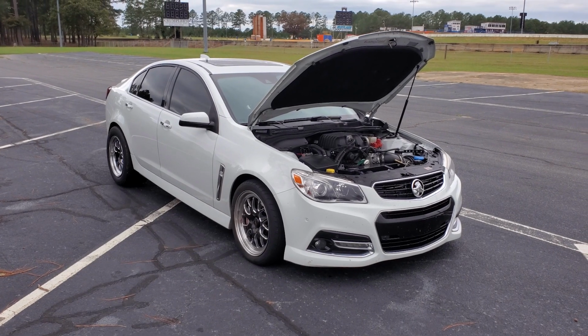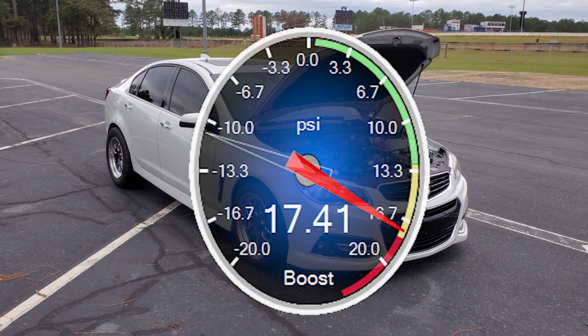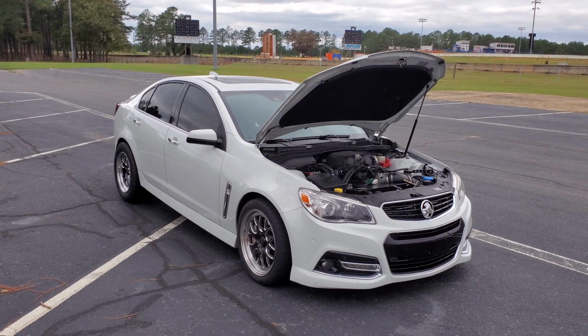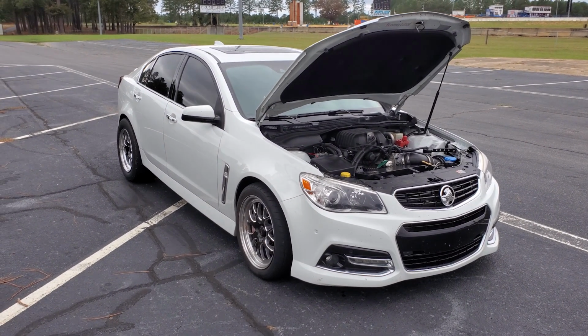Right now, with this pulley combo, with the 235 upper and the 10% lower, it's making about 18 pounds of boost. So I have no idea how much power it'd be. Going off of the mile per hour and the weight calculator, it puts it in the mid to upper 700s. Yeah, if you have any questions about the car, let me know.